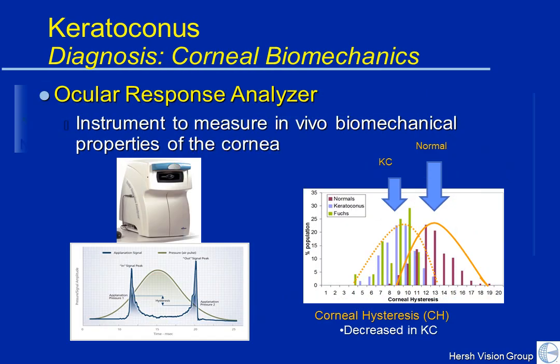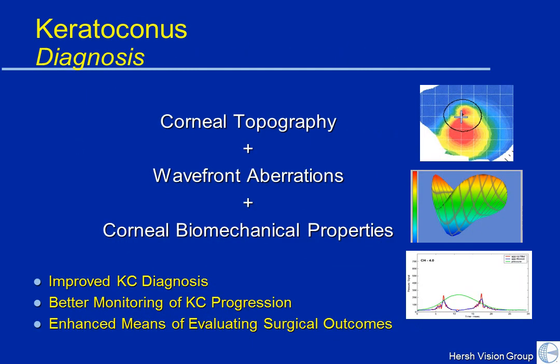And finally, there are new devices that can measure the biomechanics of your cornea. They can measure the stiffness of the cornea and the security of the cornea. This is an air puff test that one takes, where we measure the bounciness of the cornea with the air puff, how it bounces in and out over time. And patients with keratoconus have a floppier cornea, so this gives us different types of readings.